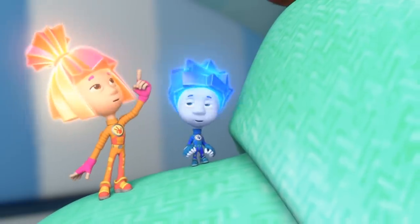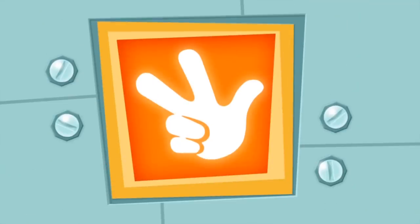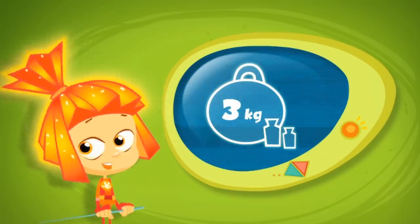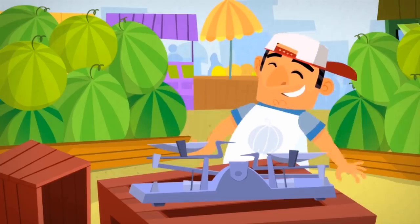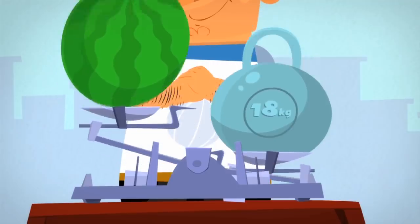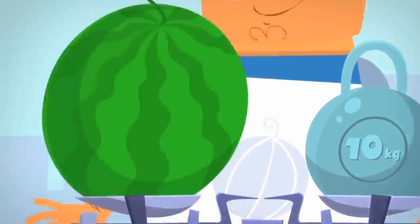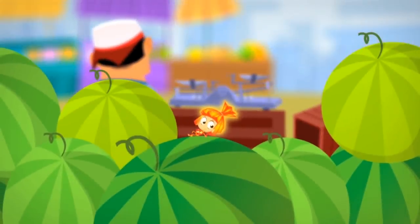Did you know that humans have had scales like this for more than 7,000 years? If we want to find out how much something weighs, we need to compare it with something that we already know the weight of. Let's say you need to weigh a watermelon. You put it on the scale's pan and it drops down. Now you keep adding weights to the other side until the two sides balance. Well, this one is too heavy, but this one is just right. Since the weight is 10 kilograms, it means that the watermelon weighs 10 kilos. And that's just how simply a scale works.